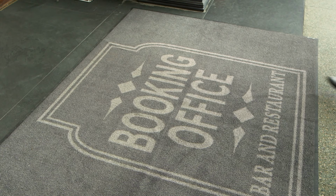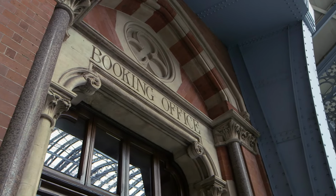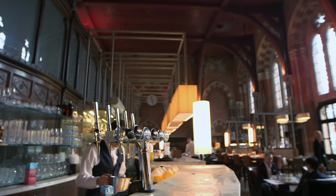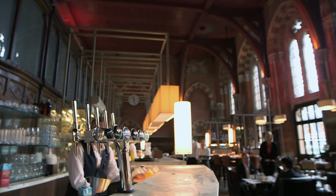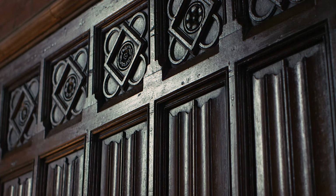And in terms of restaurants and bars within the hotel, what facilities do you provide? So we have 3 restaurants in the hotel. We have our Booking Office bar, which was actually the original ticket hall connected with St Pancras Station. So we have a lot of the original listed woodwork. The original ticket office structure is still within the Booking Office today. That in itself is a Grade 1 listed structure protected by the House of Lords. There's also 173 different original rosette carvings around the perimeter of the Booking Office, again, just signifying the detail that was lavished on the original building.